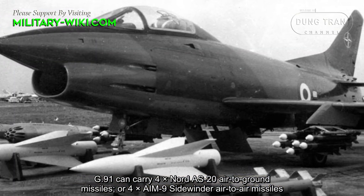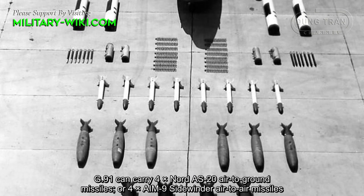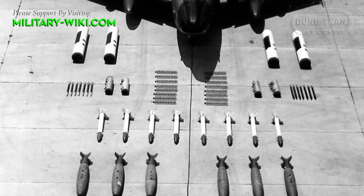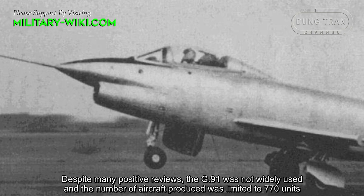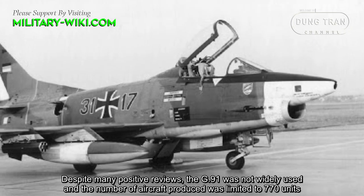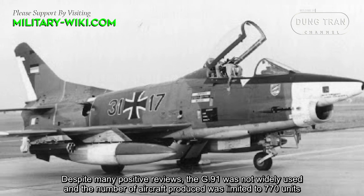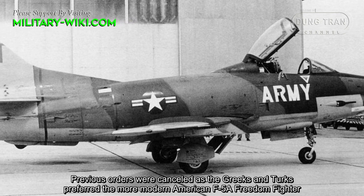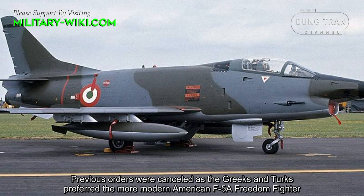The G-91 can carry 4 AS-20 air-to-ground missiles or 4 AIM-9 Sidewinder air-to-air missiles. Despite many positive reviews, the G-91 was not widely used, and the number of aircraft produced was limited to 770 units. Previous orders were cancelled as the Greeks and Turks preferred the more modern American F-5A Freedom Fighter.